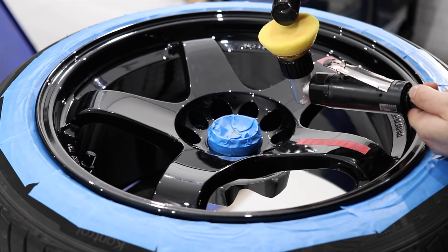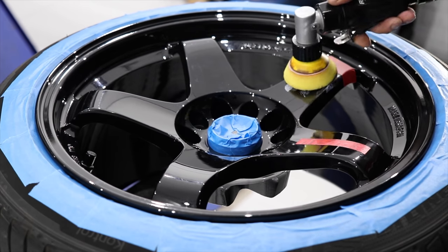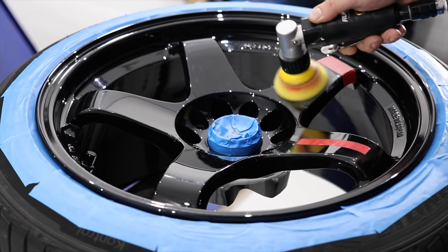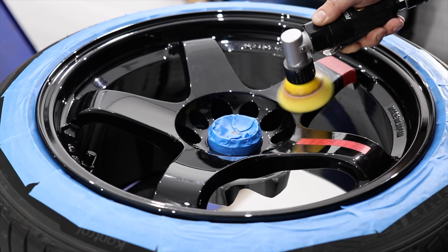Now, as it turns out, my first test section combination using the yellow Ripper's pad with NV Finesse polish worked perfectly to remove these swirls and restore that deep gloss look in the finish. So I really didn't need to do any further testing.